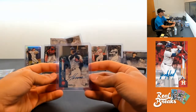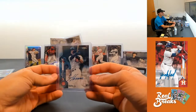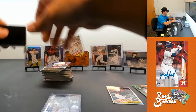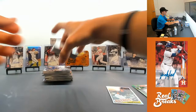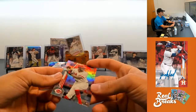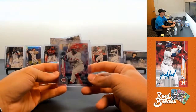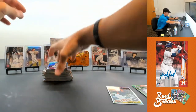Nico Horner, base auto, Chicago Cubs, going to Jerry Mastrofrancesco. Nice hit, Jerry. And you know Nico deserves a stand. So we got a couple nice base autos here. Oh, and then look at that. Reds are having a nice break. Tim Slamin, Aristides Aquino refractor. There you go, Tim, going up on that Aquino stand.